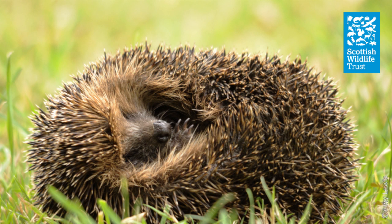The hedgehog also has a circular muscle along its back called the orbicularis, and it's when this contracts that it causes the soft parts of the hedgehog to be safely tucked away.